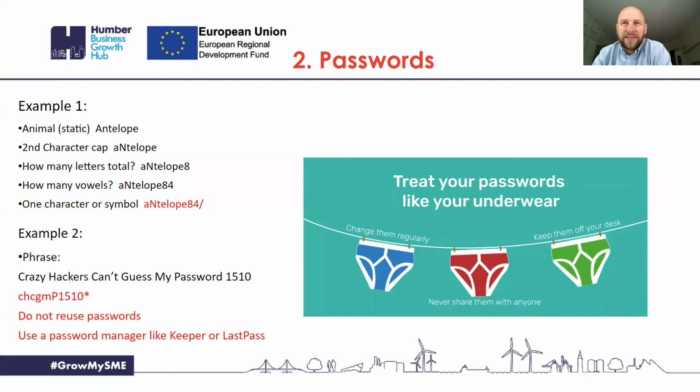Personally, to keep it easy, I recommend using a password manager. Anything like Keeper or LastPass, they're the best ones. You can get them for free for personal use on some of them, or you can get like a 60-day trial. And you want a separate password for every single web page or application you go on.